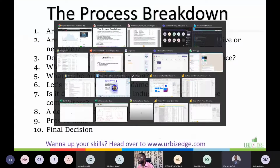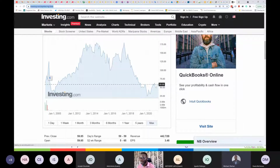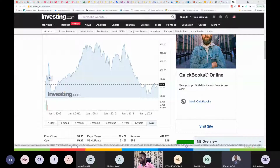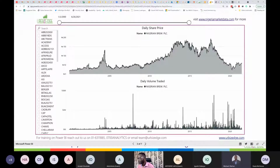Okay, so the price trend, that's not the end anyway. I prefer to use my own tool because in my own tool I've put in more of the things that I like to see. So you can use this and you can use my own tool. So let me show you my own tool. I'm going to use my own tool to now show you the additional things I look for. I've given you the link. I'm going to go to here, Nigerian Breweries.